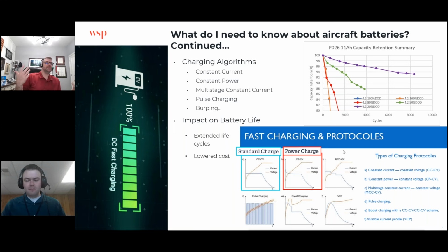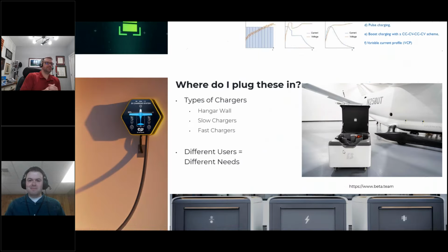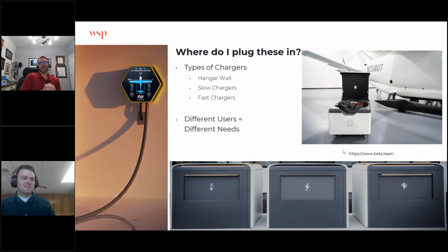Well, who doesn't like to save money, right? And it's important for aviation for us to save where we can. Now, at this point, we talked a lot about the technology that's on the airplane itself, on the aircraft. But Bryant, let's talk about, where do I plug these in? Tell me about chargers. Yeah, so chargers are basically just the way to fuel up with electrons.